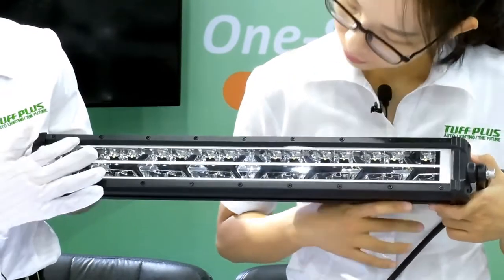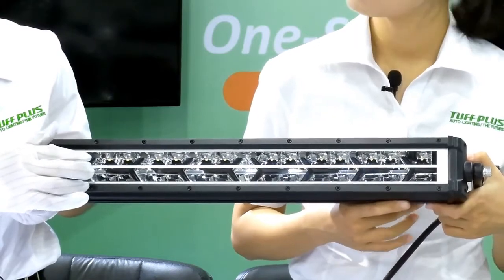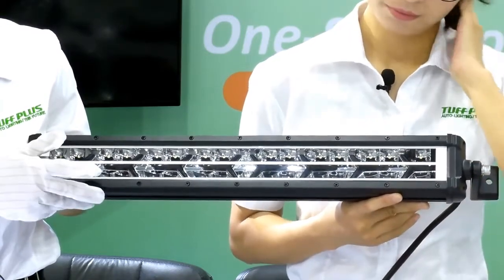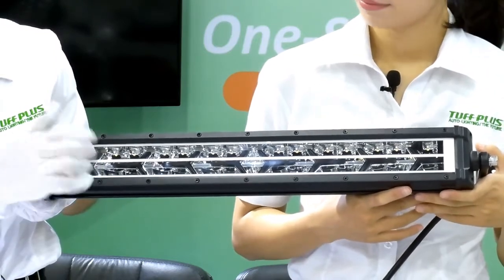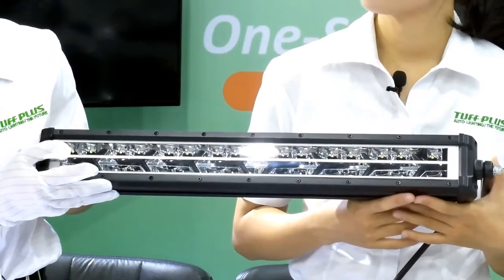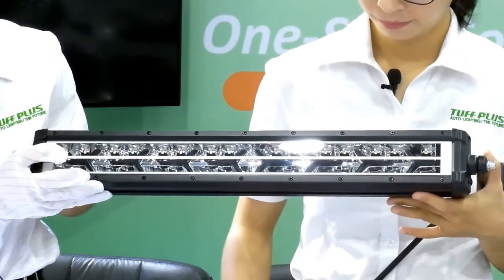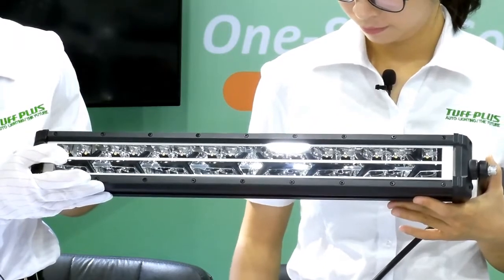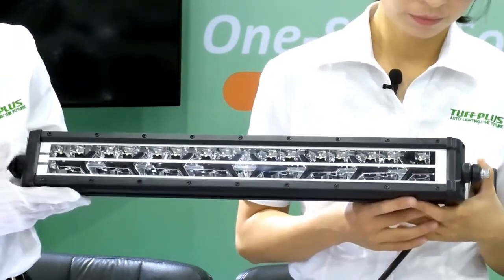And compared to that, the refractor designs spread light in a clearer, more uniform pattern. The chrome, powder coated aluminum housing displays heating efficiency, and the PC lens protects against damage caused by debris and other hazards.